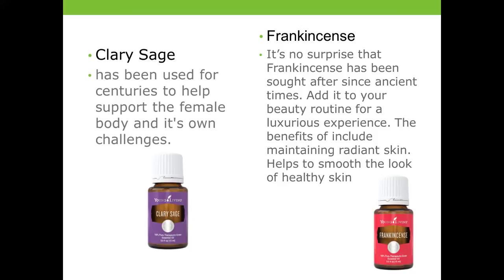Frankincense is a wonderful go-to for anything. It's been used since ancient times. It's added to beauty routines for a luxurious experience, and the benefits include maintaining radiant skin and helping to smooth the look of healthy skin.